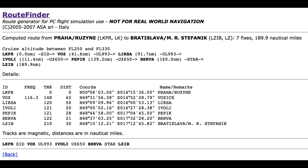Hello YouTube. So here we are again, another day, another flight in the Beechcraft 1900. Today I'm going to be mixing it up a little bit, and we'll be flying on VATSIM, which means online with real controllers, which should be kind of interesting to look at.